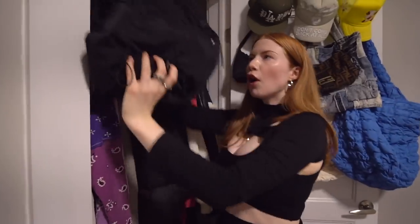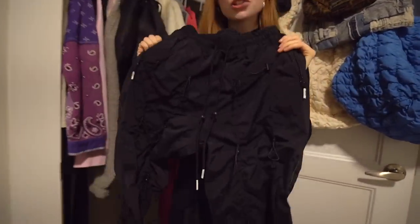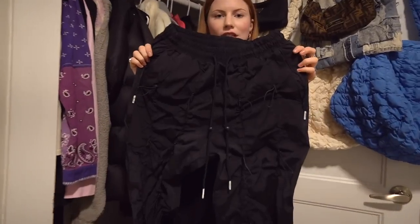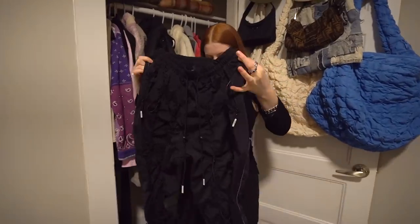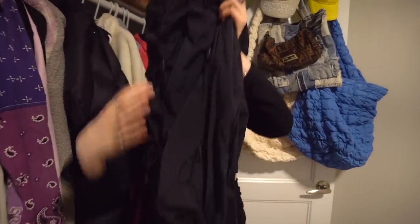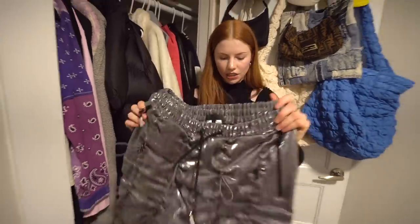Next, we have probably my most worn pants, because I find that I can wear these anywhere. They look actually ridiculous when they're not on. They just look insane, but they're the Gopchang 99%ers pants. I got them in the classic black color, and they're just so versatile. I know they don't seem versatile because they're kind of a wacky pant, but I wear them all the time. They are great.